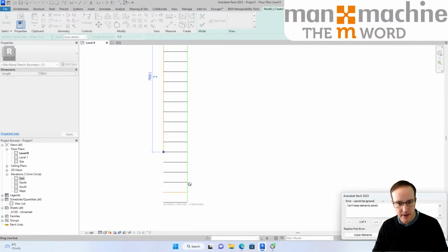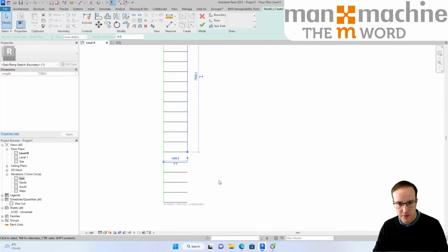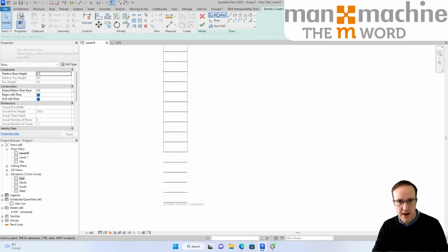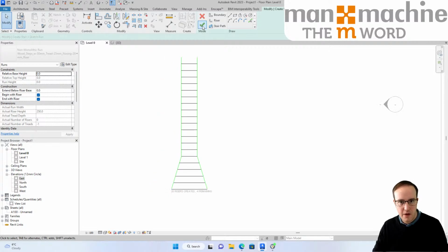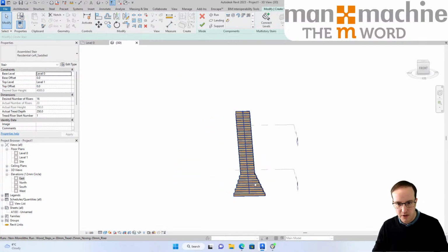So if I take this back to about here, unjoin. And take this back to about here, unjoin. I can then draw a new boundary line that maybe goes down here, like this. Maybe I'm going to mirror that line around the center there. And maybe I'm going to use trim and extend to extend all of those to there. If I press the tick, my staircase will update, and I'll now have a custom shape to the bottom of that stairs.